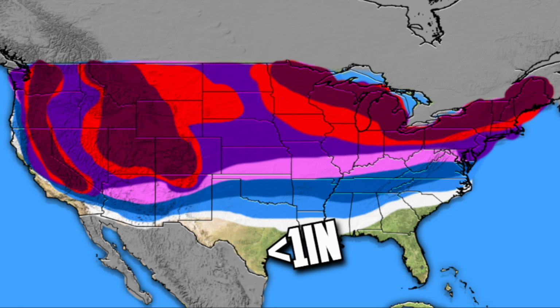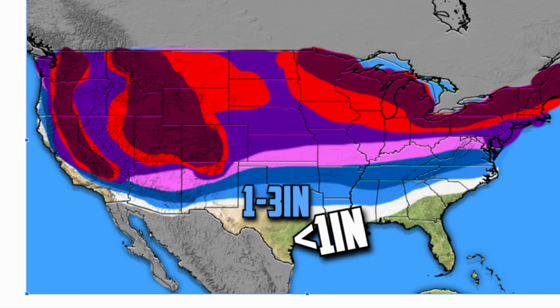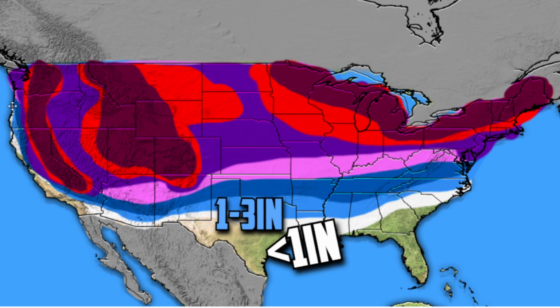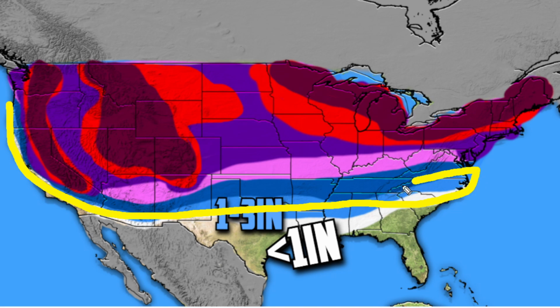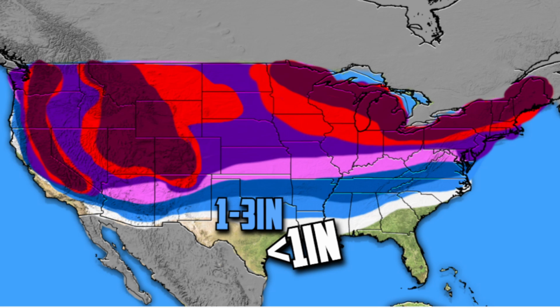Now let's go ahead and move forward here to the 1 to 3 inch region, and this is the lightish blue region. As you can see, you will see around 1 to 3 inches of snowfall in this type of region, and this reaches from Oregon all the way to North Carolina. You still don't see much snowfall each winter because of that polar jet stream that kind of blocks off all of that cold air. But you usually do see some of those Arctic blasts that reach down farther here, and you may see some more snow in more of those typical Ohio Valley regions.